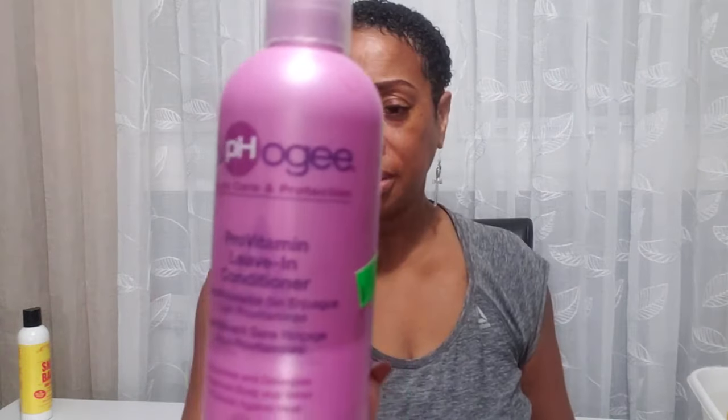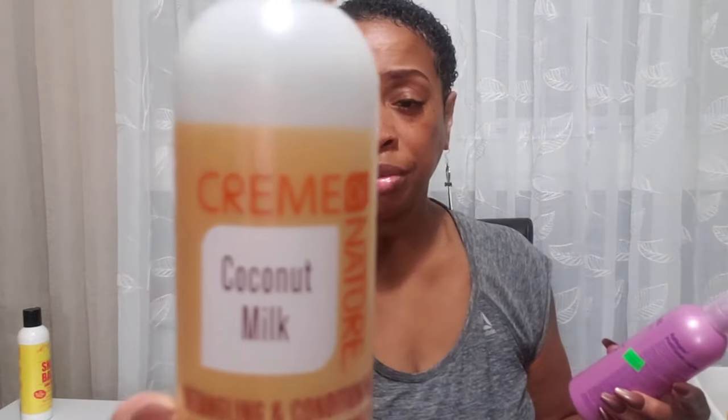This is also a leave-in conditioner, guys. This brand is really good. It's a pro vitamin leave-in conditioner. This is a yes or no. I wouldn't take it over my Cantu because, no, this is cream of nature, coconut milk. And there's nothing wrong with it.